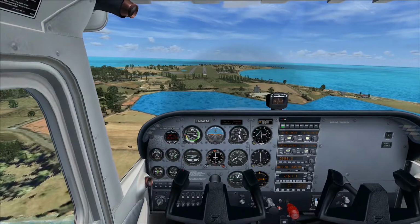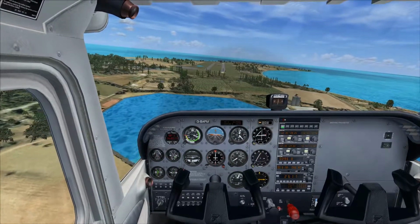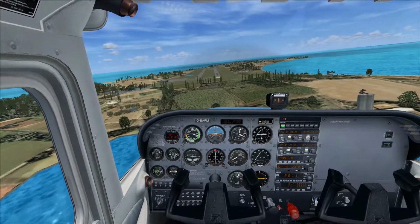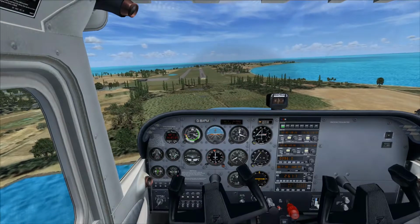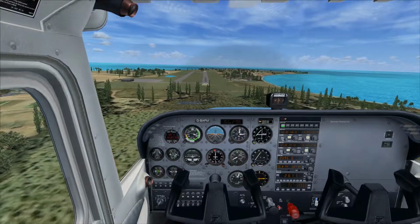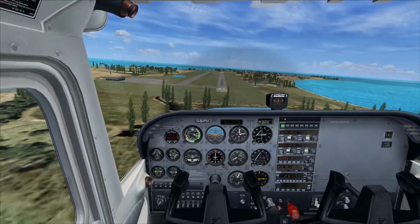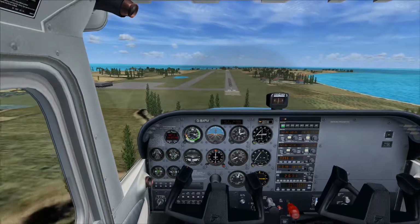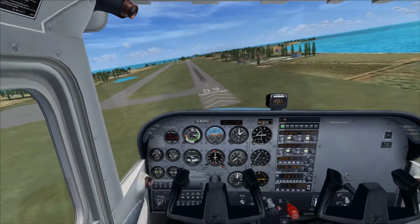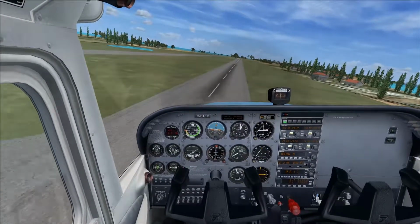Alrighty, here we are. Bring it down a little bit on the power, just 70 knots. Some tall trees there we might want to avoid. Not a good place for trees. Come right down off the power. Avoiding those trees. Try and glide her down. Bit of a crosswind. Ooh.